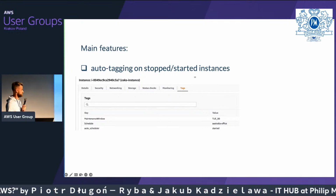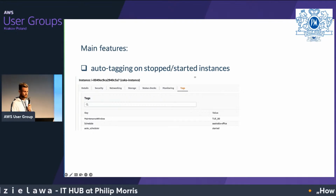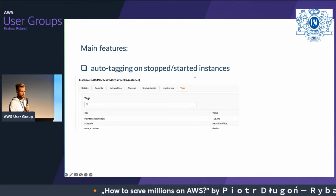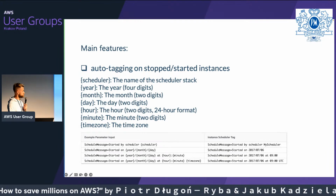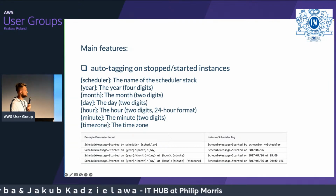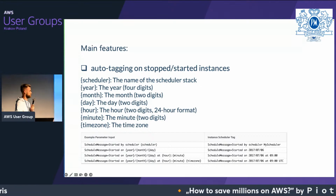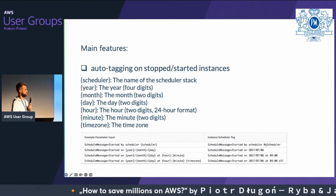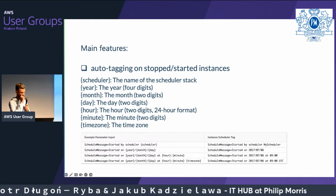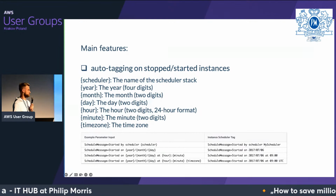And also a very good feature is that the instance scheduler can automatically add tags to all the instances. So when an instance is starting, it can add an additional tag. And you can basically filter those resources which have been started or have been stopped. So you can take a look at those macros. Also, it's really useful that you can use the macros in your tags. So the result of the scheduler tag will be something like that. If you use, for example, year, month, day, you will get information about on which day that instance has been started or has been stopped.